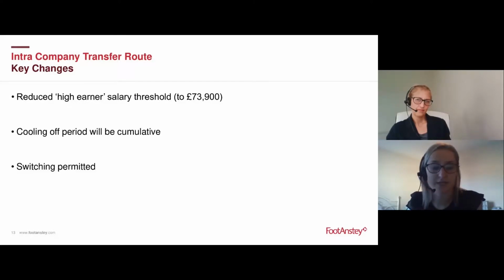So for those that aren't too familiar with this route already, there are no changes to the following. There's still going to be no requirement for an English language in this route. There's still going to be a need for a link by an overseas company, of having that individual employed with them for more than 12 months, unless they're a high earner. There's still going to be the requirement that the job role that they're coming over to in the UK is at least at an RQF level 6, so a degree level. That's not being reduced like the skilled worker. And there's still going to be an expectation that their salary is at least 41,500 per annum, or the going rate, whichever is higher. And there's still going to be no route to settlement through this route.